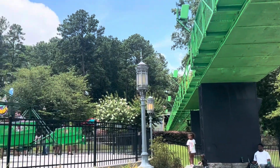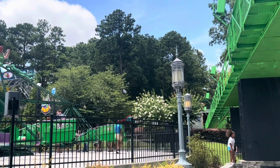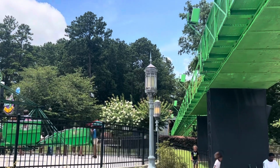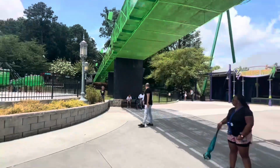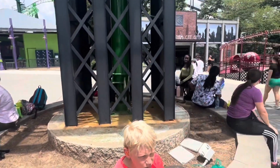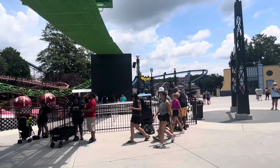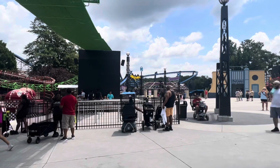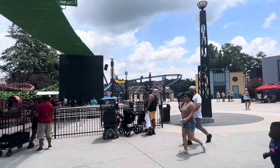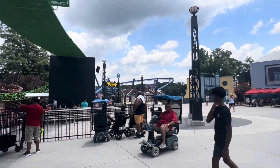The Mind Bender, of course, was over there. We were going to get in line for it, but it had over an hour wait, and it's only running one train. So I don't think anybody was feeling waiting that long, because Chad's about done for today. So I think he and Soph are going to ride Batman next, and then we'll see if Ty and Soph want to do Catwoman, because Chad said he is already out on that one.